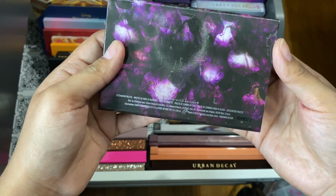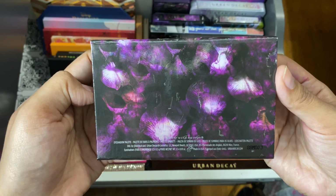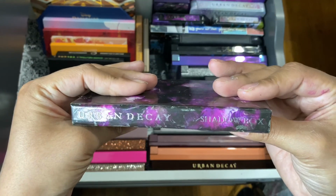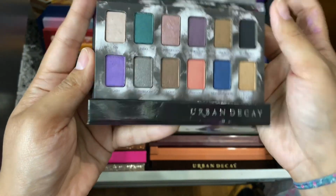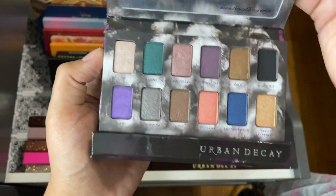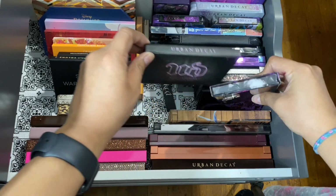So this is the Urban Decay, I actually don't remember what this one was called. I don't see it on the back of this either, but does it say? Oh, yep, Shadow Box. This is the Urban Decay Shadow Box, and that is what it looks like. I just love this palette, and I use it quite a bit actually, a lot more than I thought I was going to use it.